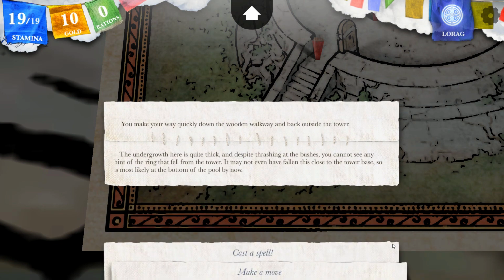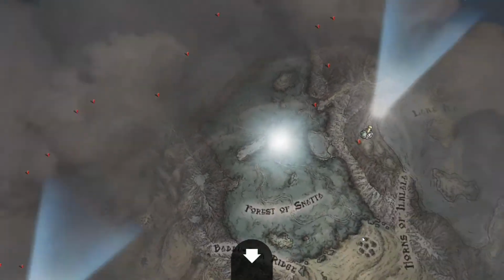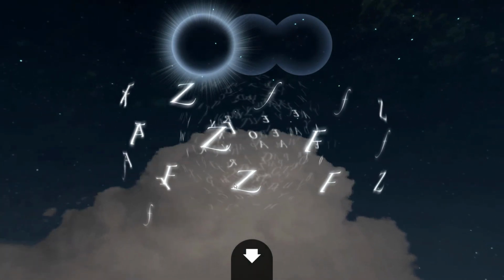The undergrowth here is quite thick, and despite thrashing at the bushes, you cannot see any hint of the ring that fell from the tower. It may not even have fallen this close to the tower base, so it's most likely at the bottom of the pool by now. Bottom of the pool. What could I possibly do to help with that?